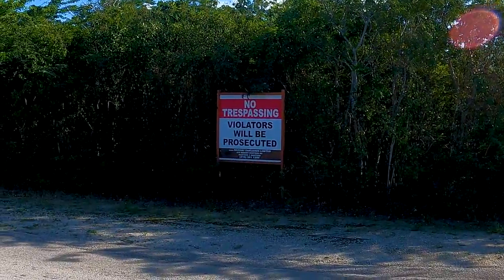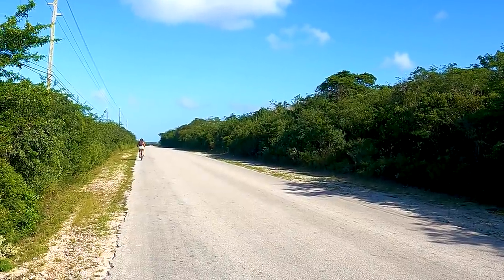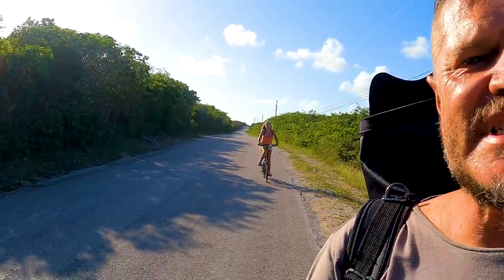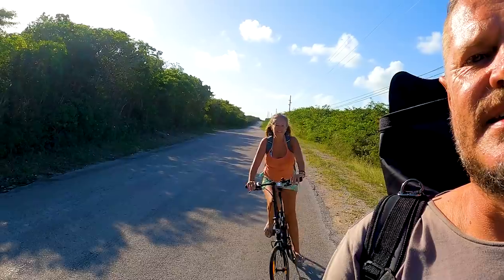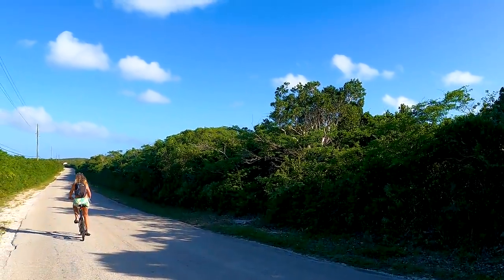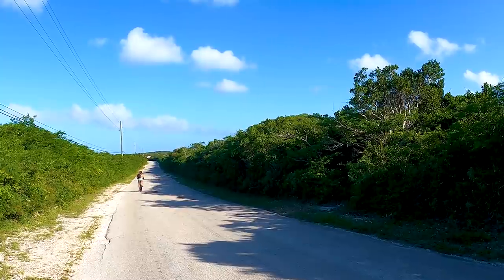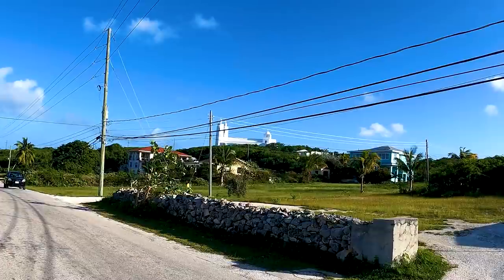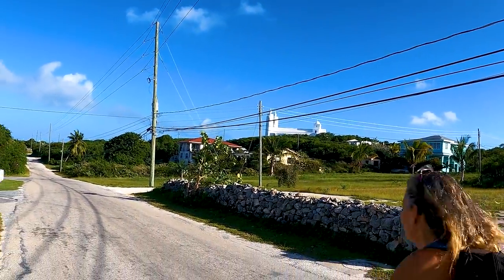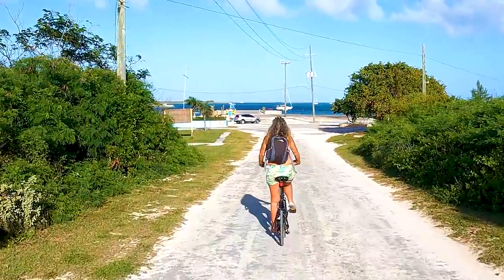No trespassing. There goes Peter. Upwind is a bitch. Don't do upwind cycling. And there goes Peter again. Oh my golly gosh goodness. Energy of a honeybee. A familiar church. Oh my goodness, there goes Peter again. The end is near.